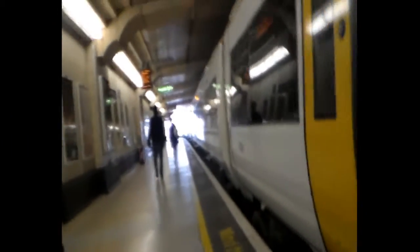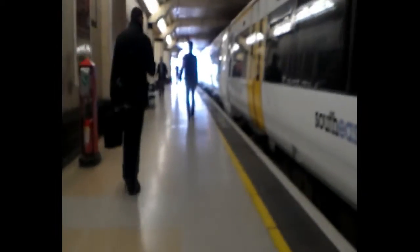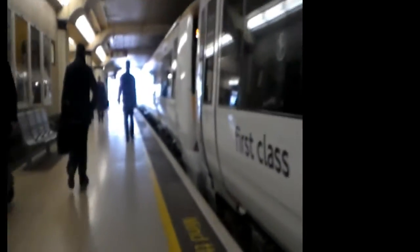Just up these stairs and we've reached our first destination of the day. Charing Cross. And we've got 40 minutes to spare. Lovely. Right, Charing Cross is a bust. We're going to have to go to Waterloo East. Don't worry, it's all part of the game plan.